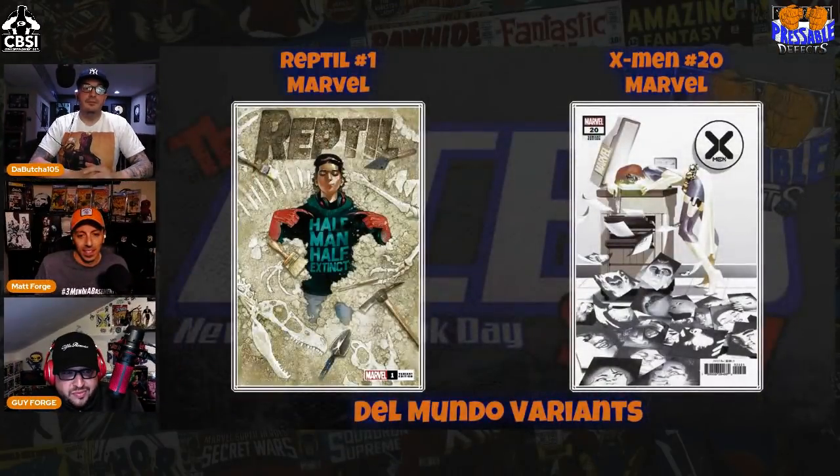Guys, Chris Nelms' picks of the week. It's that time. He shares the list and he shares a couple picks this week. Okay, we got 2 picks from him this week, so let's check it out. Chris has no write-up this week because he essentially is just saying he likes these 2 covers for these 2 issues. So we got 2 Del Mundo variants, Reptile number 1 and X-Men number 20, both from Marvel.